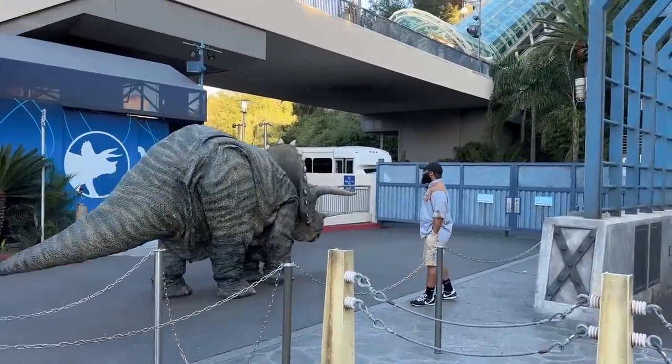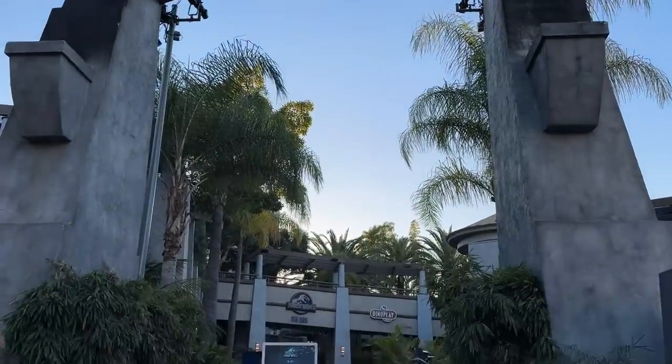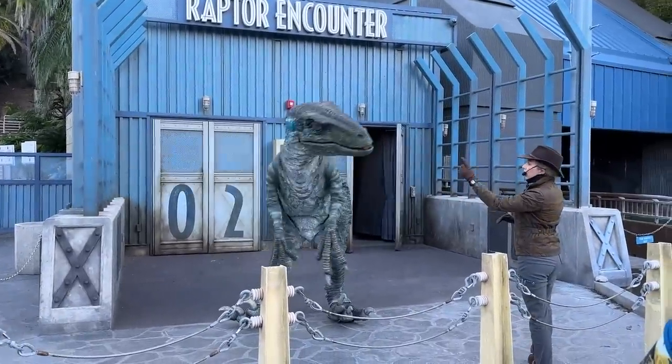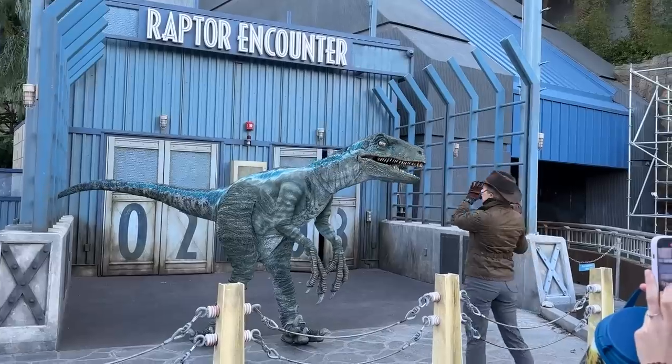Now, again, I'm legitimately sad that the Jurassic World water ride is closed, which you will never hear me say about another water ride in my entire life, but it is amazing. It's got the Indominus Rex. It's one of the best animatronics I've ever seen. More reason to come back. Good thing we bought annual passes.